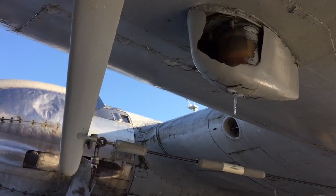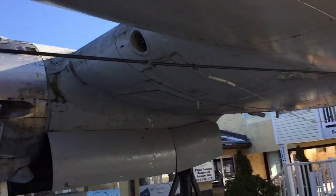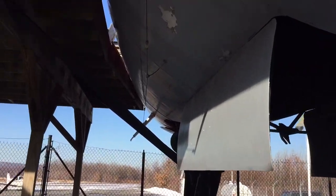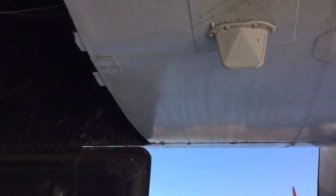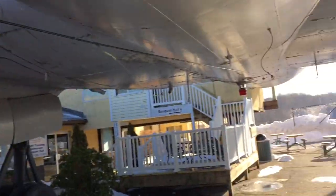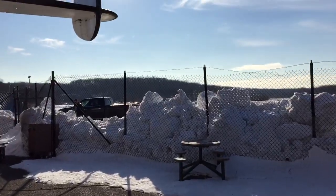Looks like an antenna or something. Another antenna. This could be an ADF antenna that goes all the way towards the back. This looks like a DME or a transponder antenna. Unbelievable piece of history here in the Greenwood Lake Airport.